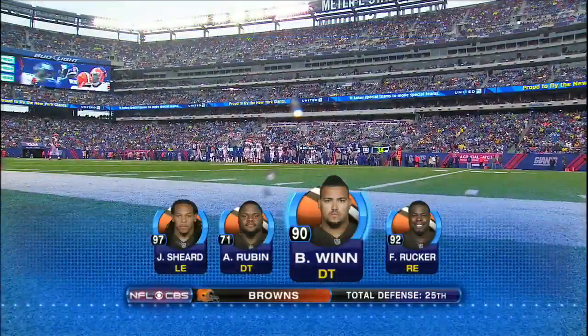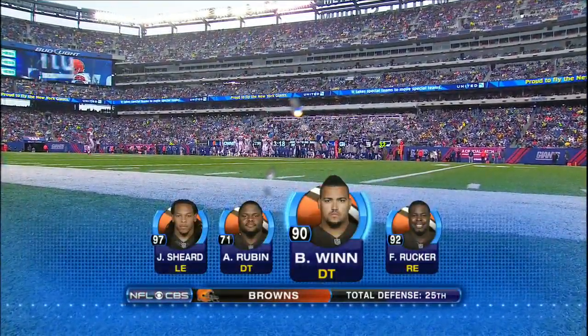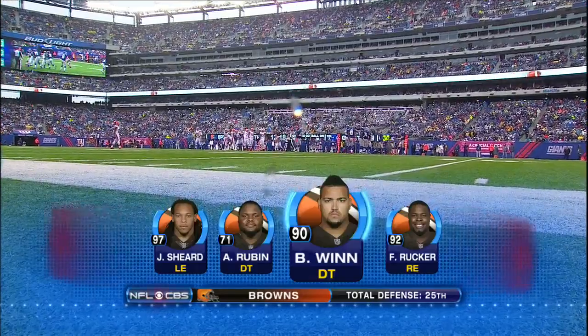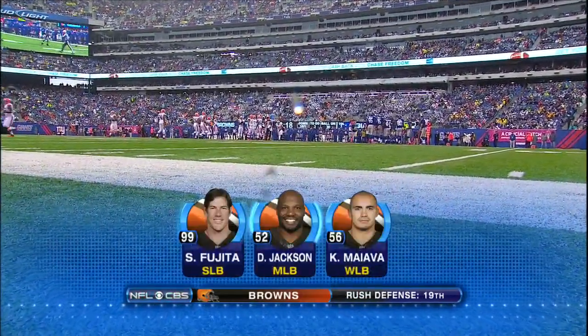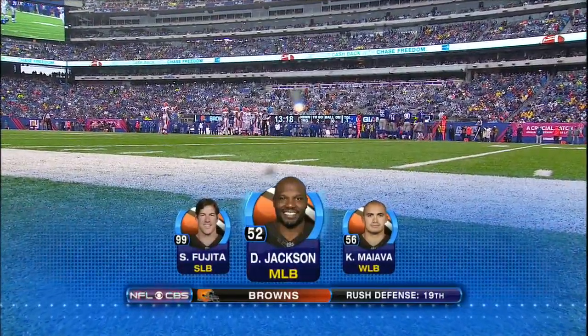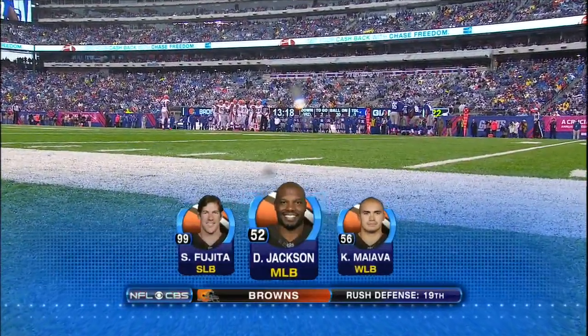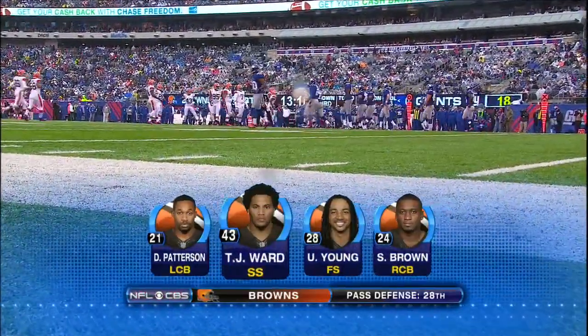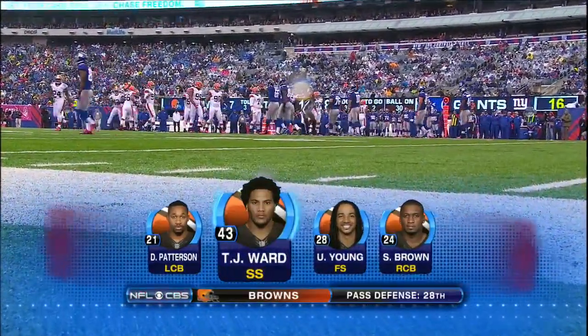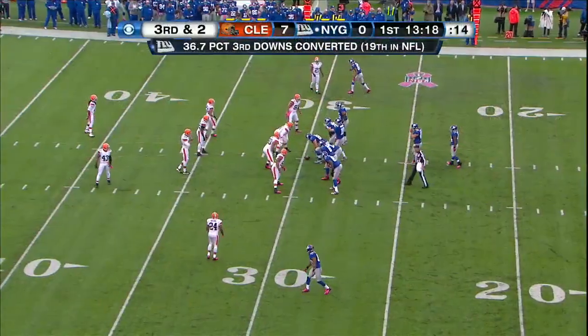Cleveland's front four includes the rookie defensive tackle out of Boise State. The Browns say he was a steal as a 6th-round pick. At linebacker, D'Qwell Jackson is having a terrific year so far: 3 sacks, 2 interceptions. He returned one of those for a touchdown. And in the secondary, strong safety T.J. Ward broke his right thumb against Baltimore a week ago Thursday. Had surgery. He starts today.